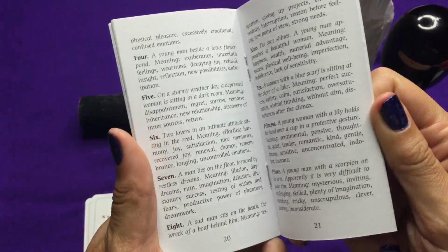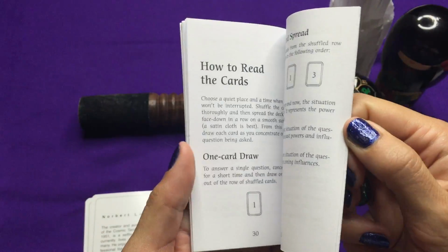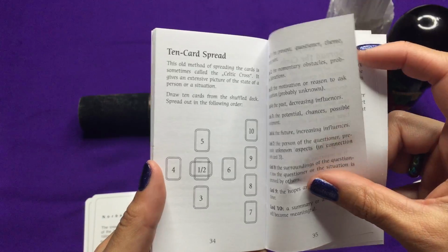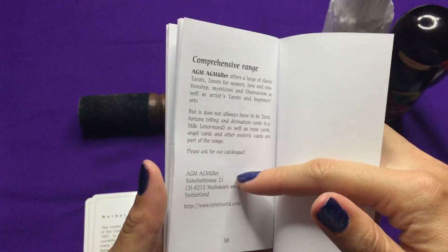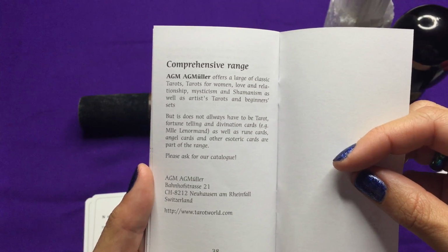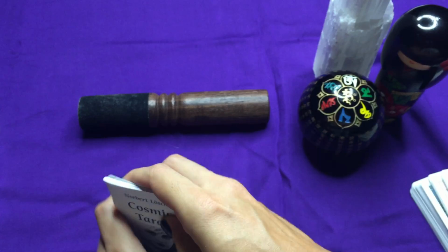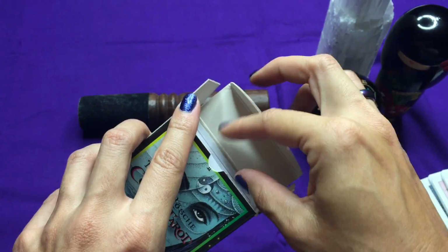So yeah, it is your average little white booklet. Here it had some spreads in the back. And there you go. Okay, let's get to the cards. Yay! Okay, so let's put this back in here.